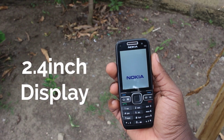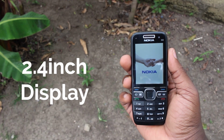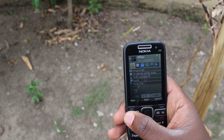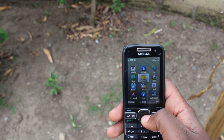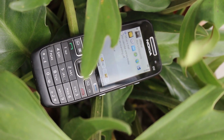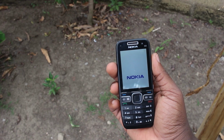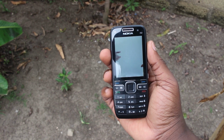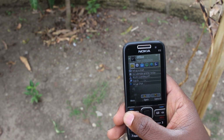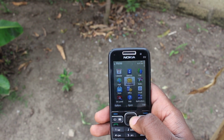It has a keyboard with a classic layout, and you cannot resist this keyboard. Talking about the keyboard, the screen is a 2.4-inch display, and you cannot resist it because it's such an amazing display. It has an OS of Symbian S60, version 3.2. You cannot neglect it with the CPU of 600 megahertz ARM11, and it's running so smoothly for your daily tasks.